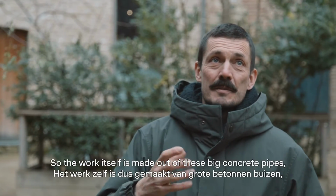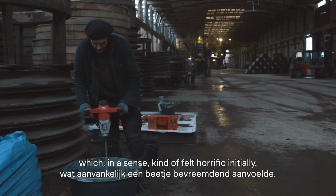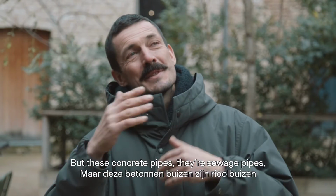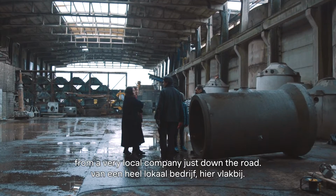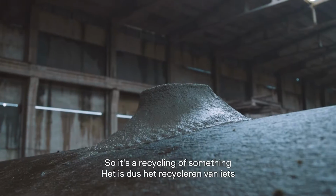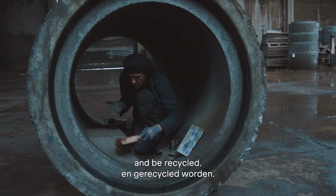So the work itself is made out of these big concrete pipes, which initially felt horrific. But these concrete pipes are sewage pipes, rejected sewage pipes from a very local company. It's very nice, it's just down the road. So it's a recycling of something from an industrial process. And at the end of the work, it can go back and be recycled.